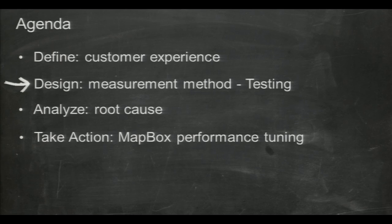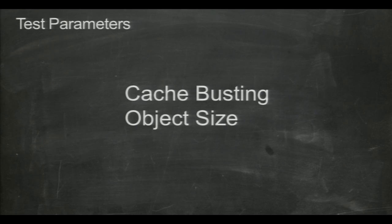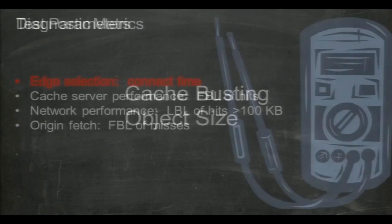Now that we've got a measurement methodology, let's take a deeper look at the test itself. I think this stuff is actually really cool. It's amazing how much detailed and diagnostic information you can surface in your real user testing just by changing things like the object size that you're requesting, or by using various different cache busting or connection busting techniques to really isolate exactly what's going on in your clients' browsers.